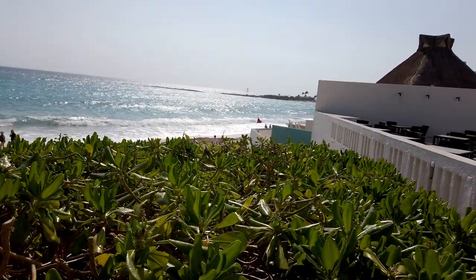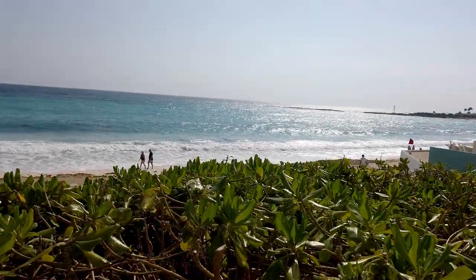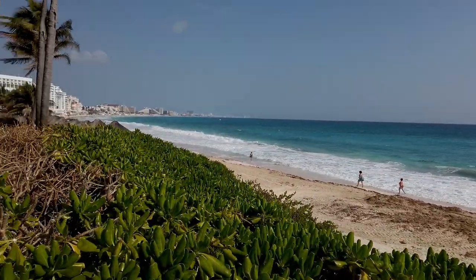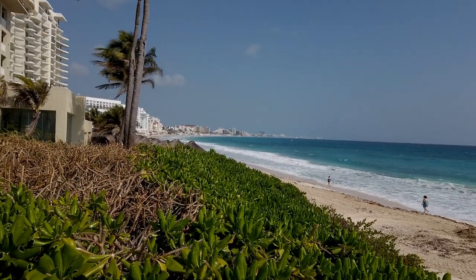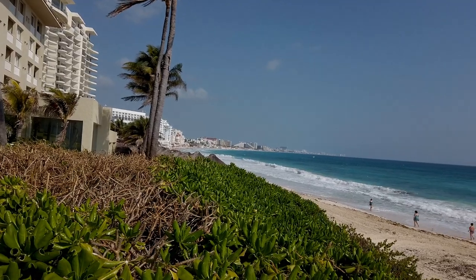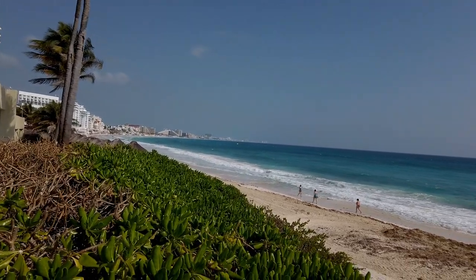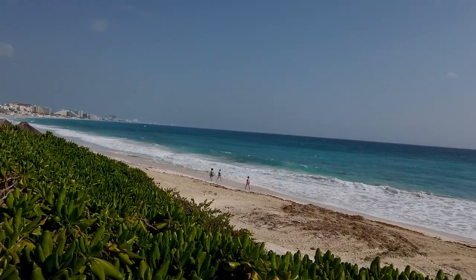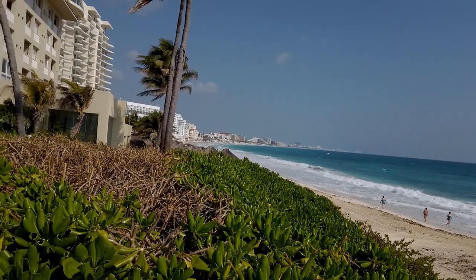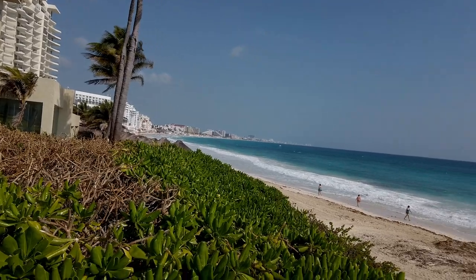All right guys, we are way down at the far end of the seven, the far end of the hotel zone. You can see all the hotels along the beach. Fairly windy today. I don't know if I can take the mini up. We'll give it a try. We'll see.